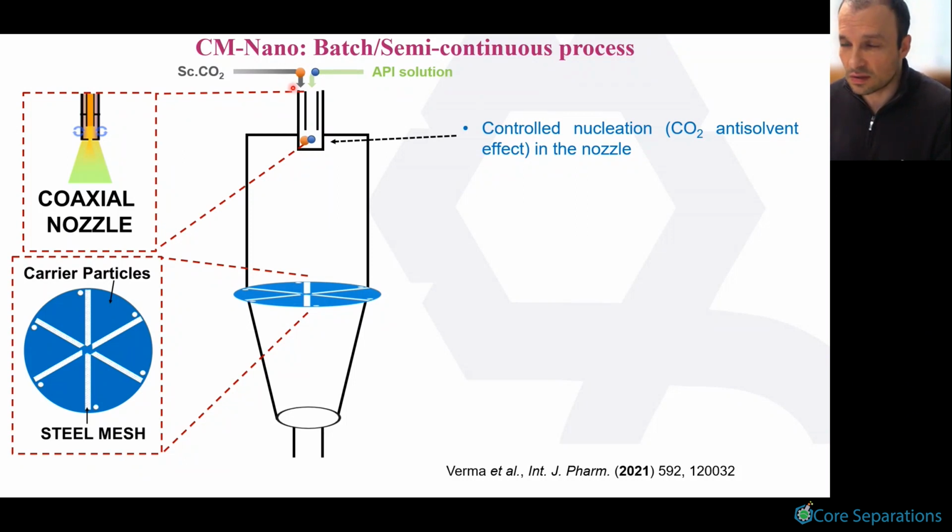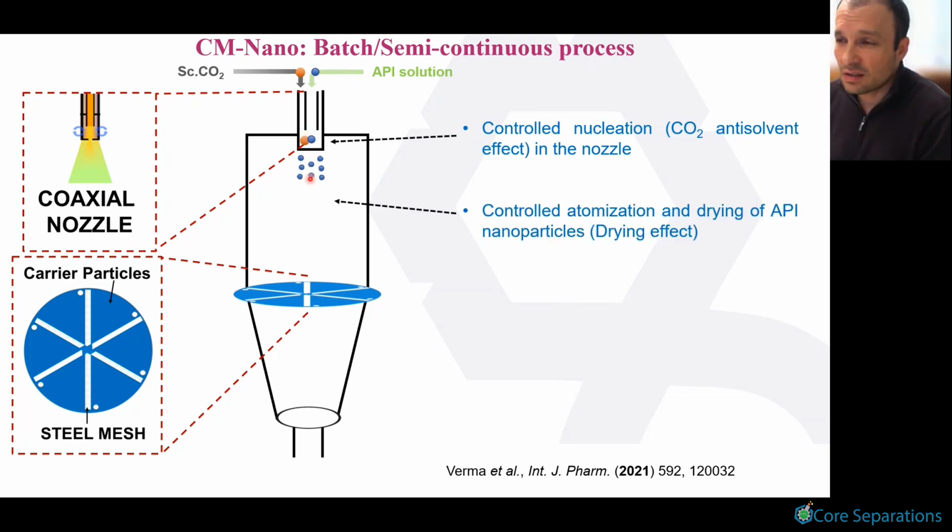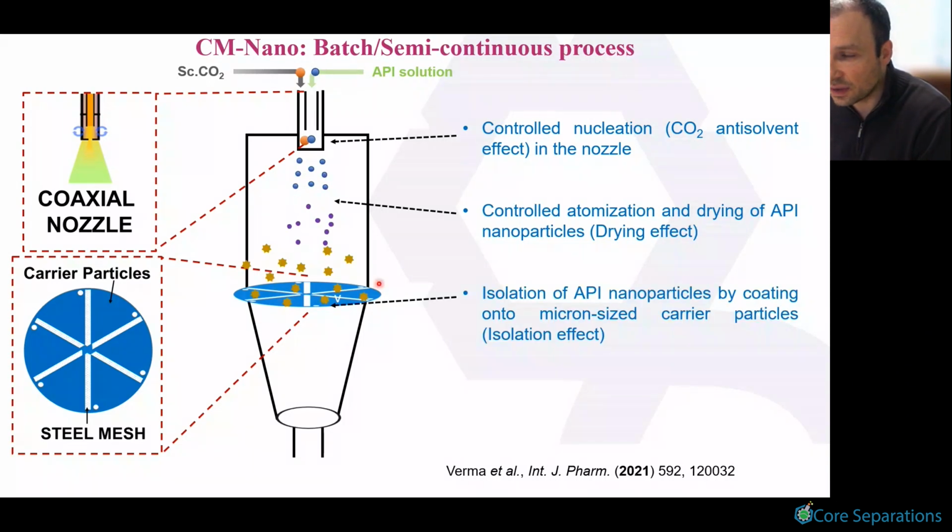So this is a continuous process. These fluids are continuously going in and going out, so you don't have much time here. The residence time is about a few milliseconds. So we can control nucleation still as in our nanospray drying process. But then as the droplets are being formed and being dried, those nanoparticles which are being formed are being coated onto excipient particles here, which are on the top of this mesh.